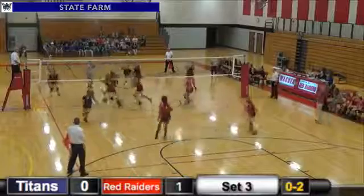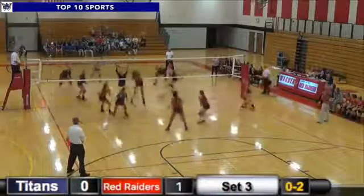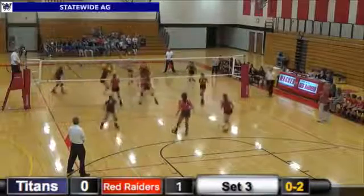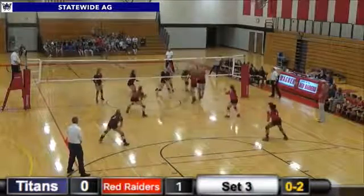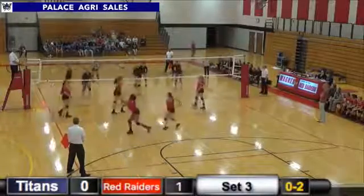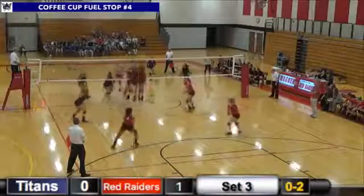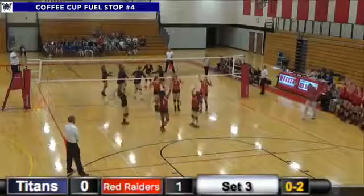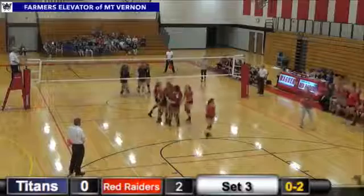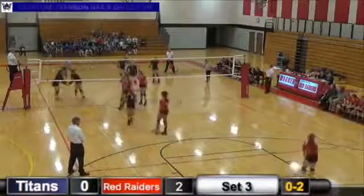Juffer again with the serve. Here comes Hannah Clark. Partially tipped at the net. There's Blaha with that spike. Here comes Clark along the net. Tipped by Sukup. Denning with the tip. Briggs hit. Blocked. Briggs cannot handle the block after the Red Raiders hit it back over. Point Red Raiders. 2-0 Red Raiders.